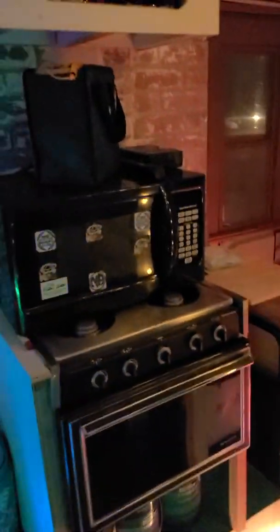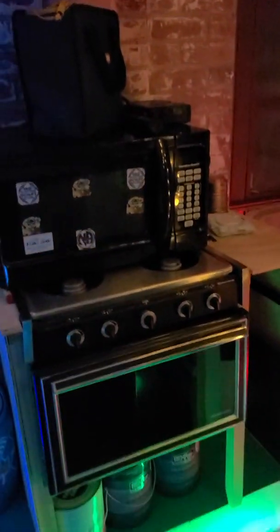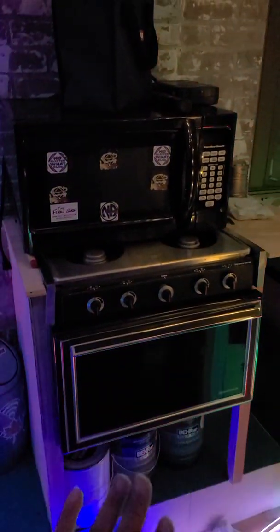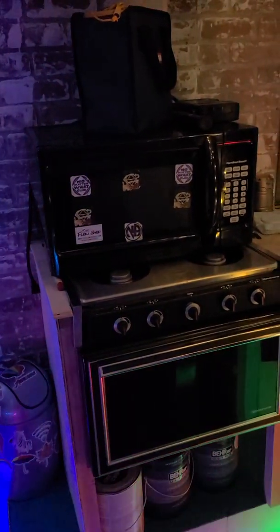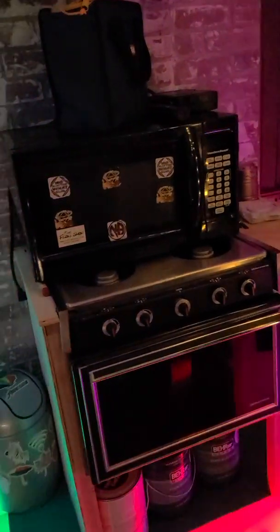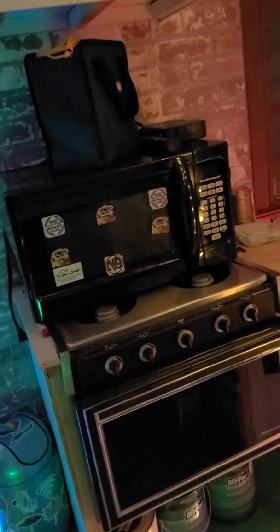My old microwave from my last apartment, which is super heavy but does the job. More than likely I'm going to take out this stove because there's no wired electricity in this unit. I think it makes more sense to go ahead and take that out and get like a toaster oven or something, because I'm still going to be basically satellite living at Rhonda's house. I do most of my cooking in the house, so I don't really need a stove.